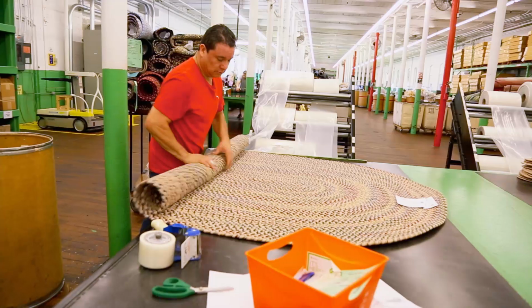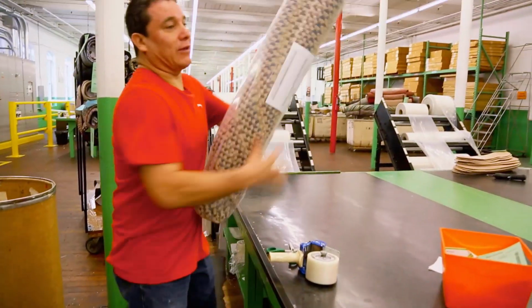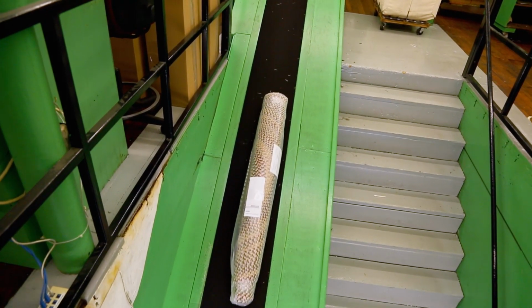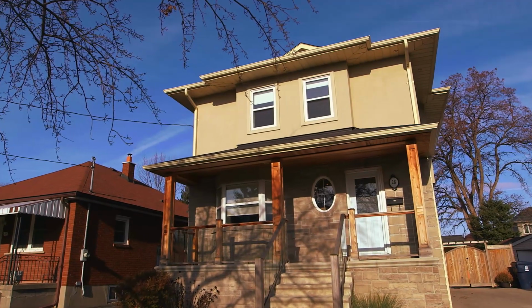The finished rugs are wheeled through to packaging, where they're wrapped, labeled, and sent to homes everywhere, including Mickey's house? Really? Our rugs are actually in Mickey Mouse's house in Disney World. Sure, Mickey's house. But also just regular houses for regular humans to enjoy, right?